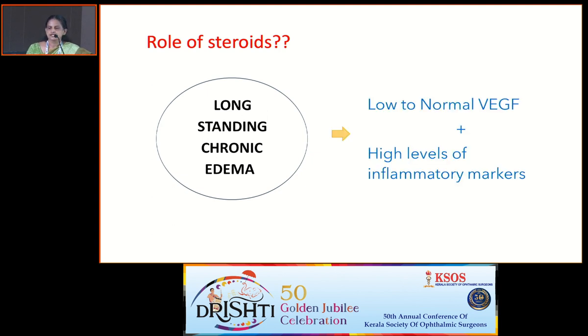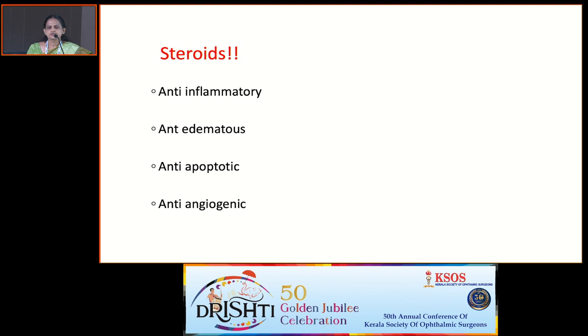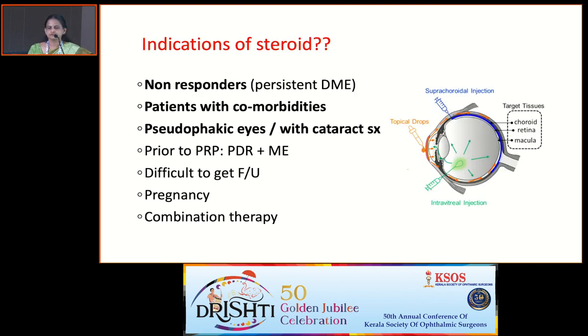Why? Because in chronic edema, the VEGF level will come to a normal level or sometimes even low, along with high levels of inflammatory markers. So that is why some of the recalcitrant macular edema cases show better response to steroids than anti-VEGF. Steroids are not only anti-inflammatory agents. By downregulating the expression of VEGF, they are also anti-angiogenic.